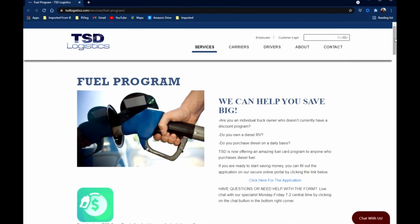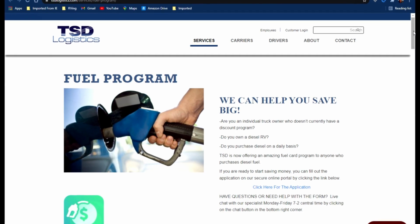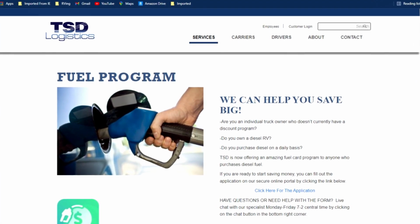Now, we have 2 different approaches when it comes to fuel. Travel days when we're pulling our RV, and non-travel days when we're just in town, we need to fill up. So starting with travel days, we use a service or a product called TSD Open Roads. It's from TSD Logistics. The nice thing about this is it's free and there's no contracts.